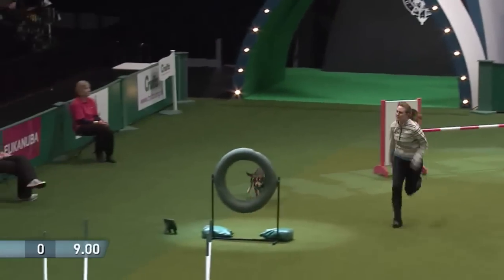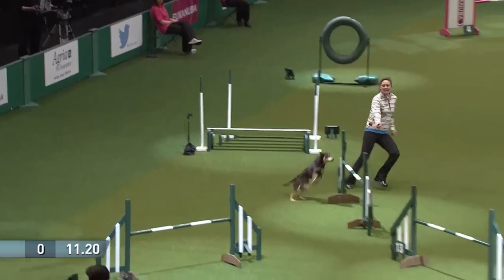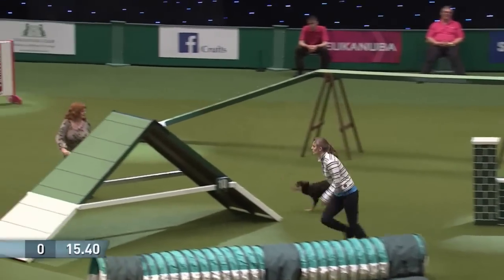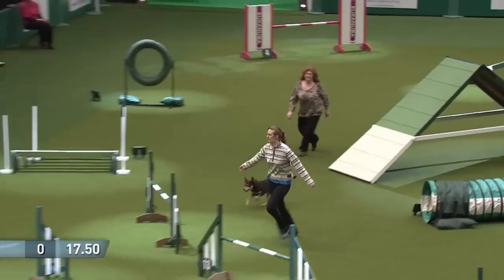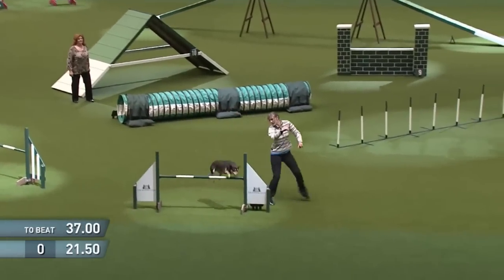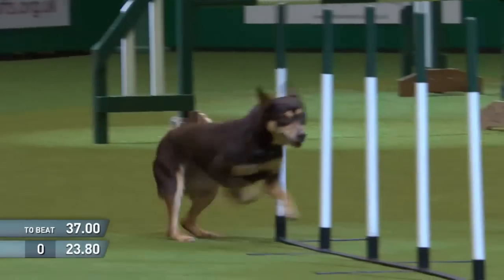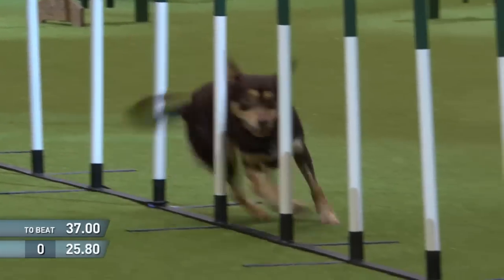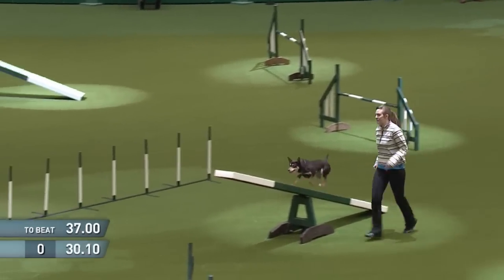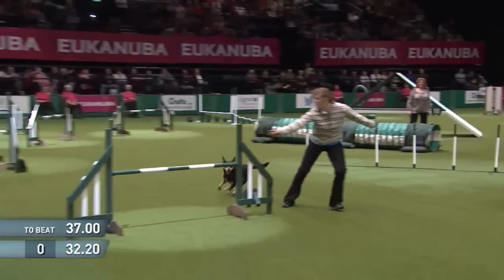Just lost a little bit of time there. She went 2 or 3 yards towards that dog walk, so that's going to cost them in time. I thought they were going wrong for a second there. Opting to go around that side of that jump into the weave. First one to go that way around. I think it's tighter, actually. It's better that way. Nobody else picked it. This Kelpie's doing very well.